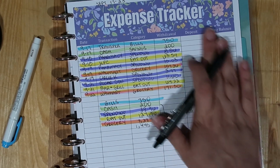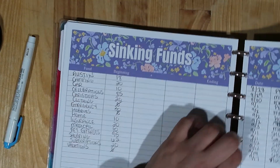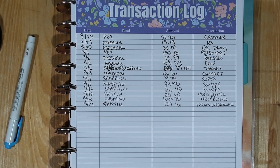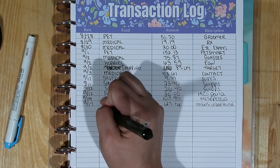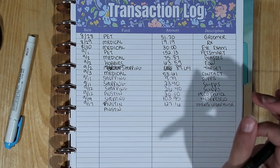I am gonna use this information to close out my paycheck budget, but before I do that, let me flip to my transaction log for my sinking funds and log some spending, because we really hit our sinking funds hard this week with spending. Lots from our medical sinking fund, lots from Austin's sinking fund, and we did some shopping from our shopping sinking fund. So, yeah. I didn't write down dates because I wasn't paying attention. But from Austin's sinking fund, which you can see we've used pretty heavily this month, so hopefully there's a lot of money going in there.